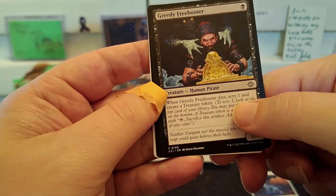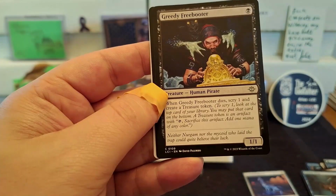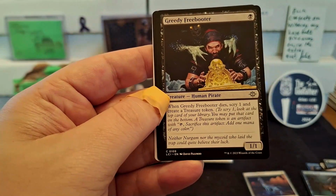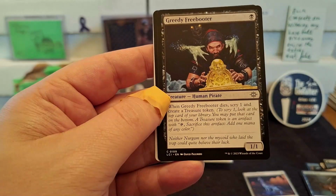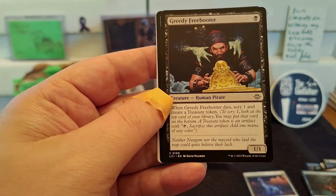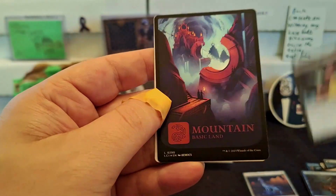It says right here, you look at the top card of your library, you either put it on the bottom or leave it on the top, which is different from Surveil, which you either leave it on top or put it in the graveyard. And create a treasure token, which you use as a mana of any color.